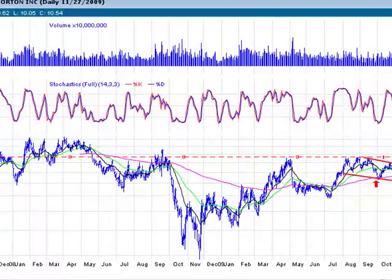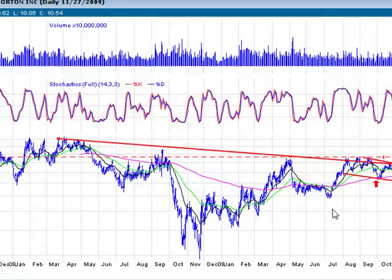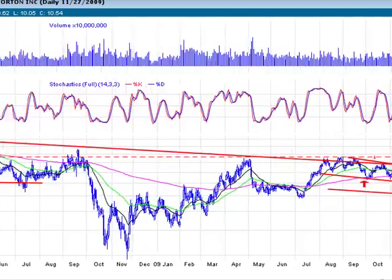So even zooming out here, you can see the beginnings of an inverted head and shoulders pattern, which has a little slant to it, which is even more bullish to me. So you've got this nice slanted inverted head and shoulders pattern here. You get the right shoulder here, the left shoulder here, and the head down here.